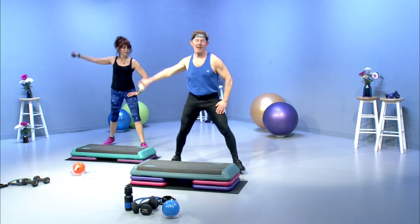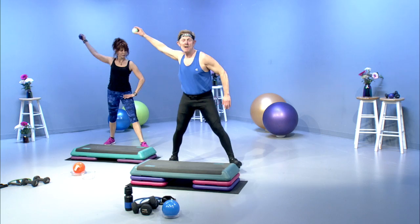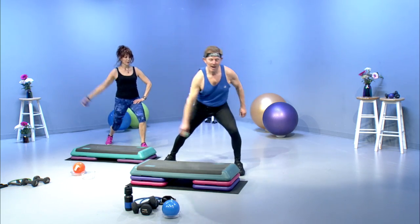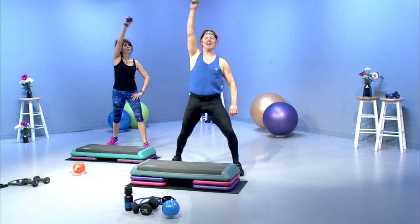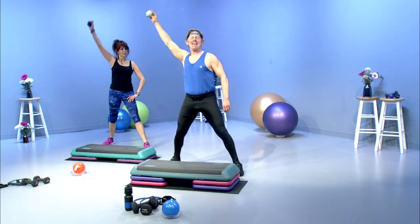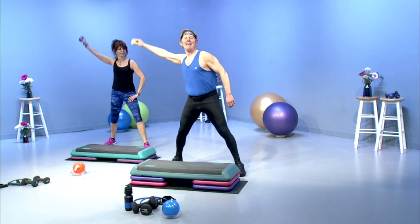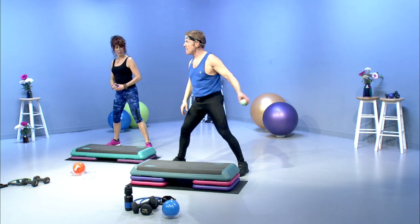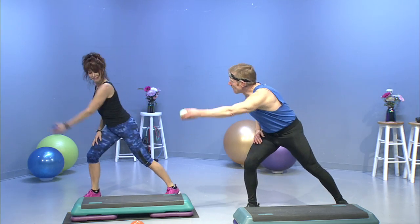Most bowlers have good quadriceps and hamstrings because you got to get down there to be able to release the ball. Now, circle back, big circle. Big circle. Yes. Hey, we're going to run out of time. Let's switch sides. We're going to bowl on the other side. Ready? Go. Bowl. We're bowling first.